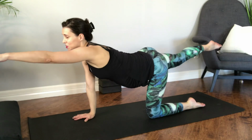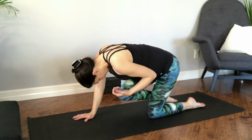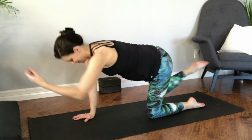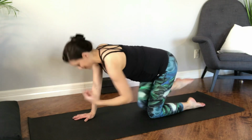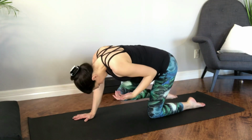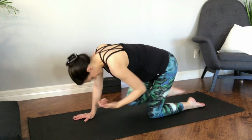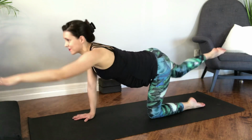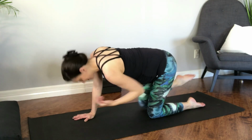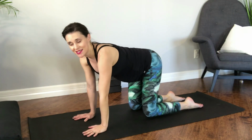And now we'll do the left hand and right leg. Curling in, stretching out. And remembering to breathe. And we'll do one more. And coming back to hands and knees here.